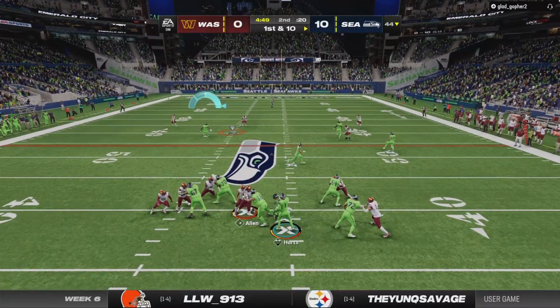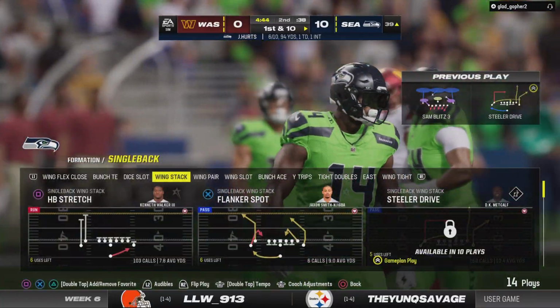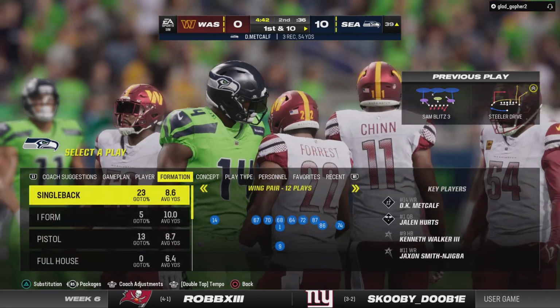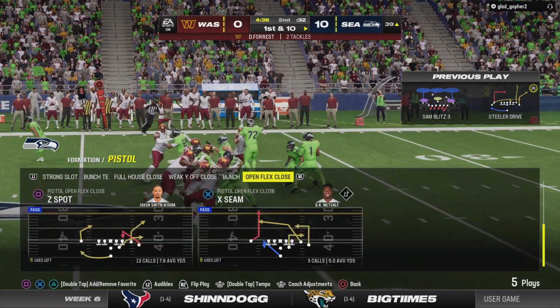He'll look to throw. Catch is made by Metcalf. And they'll get him down as he's inside the 40. 17 more yards on that one as they keep the drive rolling.